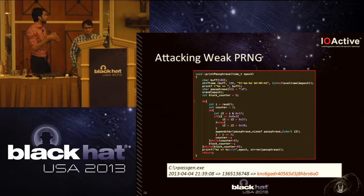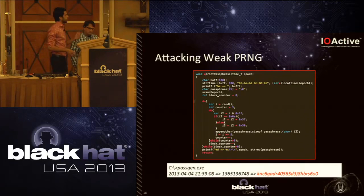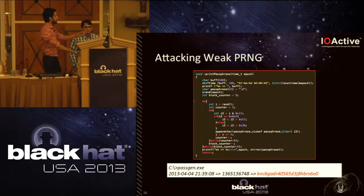So for each second that passes to the past, we are going to calculate which is the passphrase that corresponds to that time. As you can see there, we executed that binary that we made, and we can grab a passphrase.